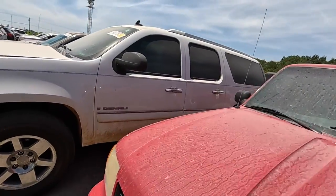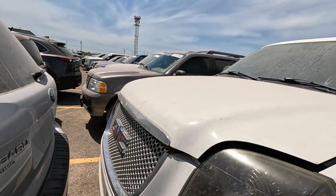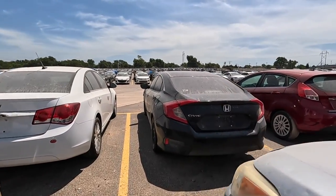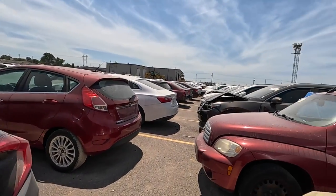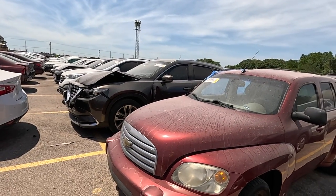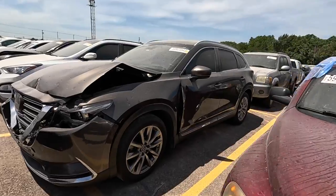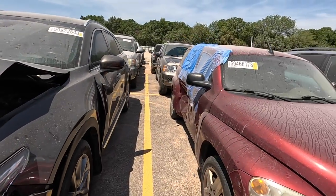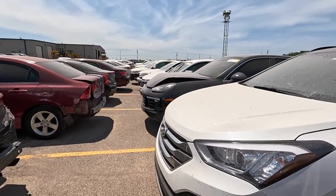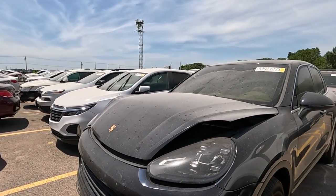But I did see it from a distance. Big old Yukon Denali. I got into this thing where I was wanting one of those really, really bad. And now I'm kind of over it. Oh, look, the sister to the PT Cruiser. The Chevrolet HHR. Never mind. That's pretty bad. I was getting ready to take a look at it. I like these old cars from the 90s and the 2000s.